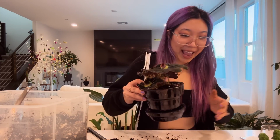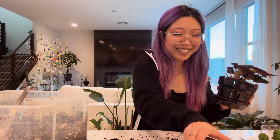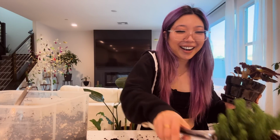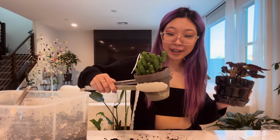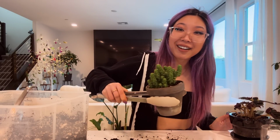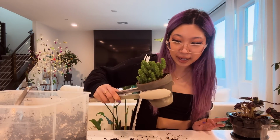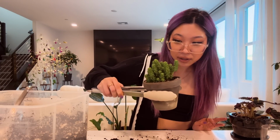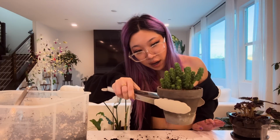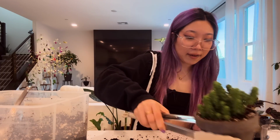So I hope that this one can grow up big and strong for me. And then this other one, where are my tongs? My Peperomia columella, variety earwig. I'm just kidding. But yeah, this one has an inhabitant, I think. I think it's still in there because I never saw it leave the pot. So I don't know what I'm gonna do.